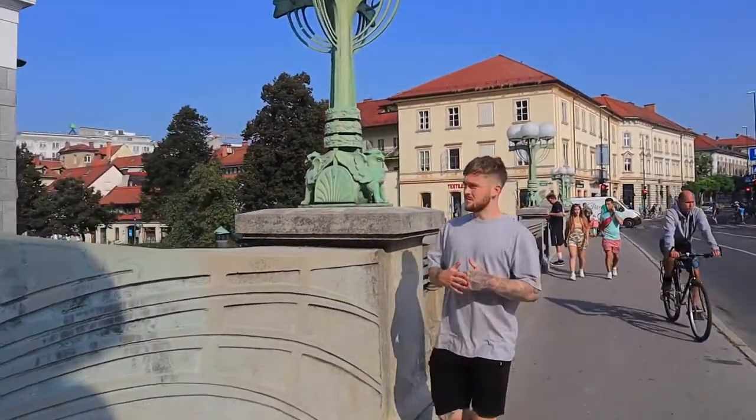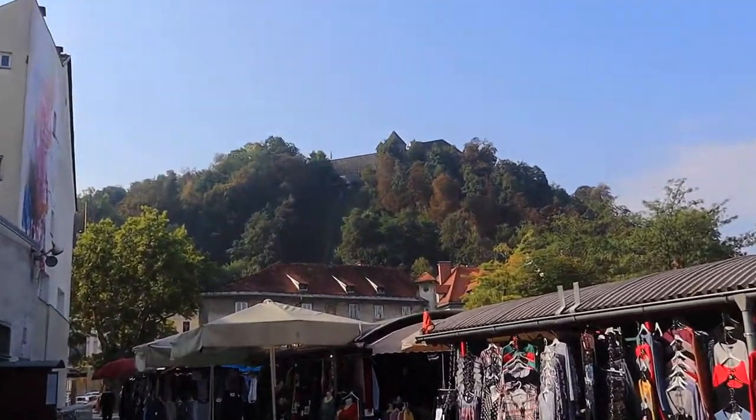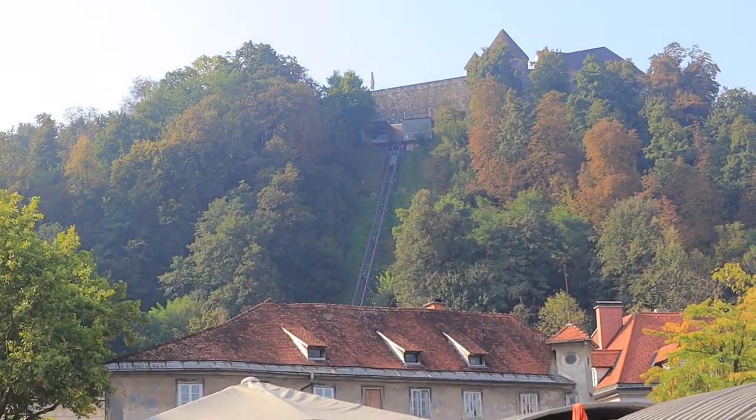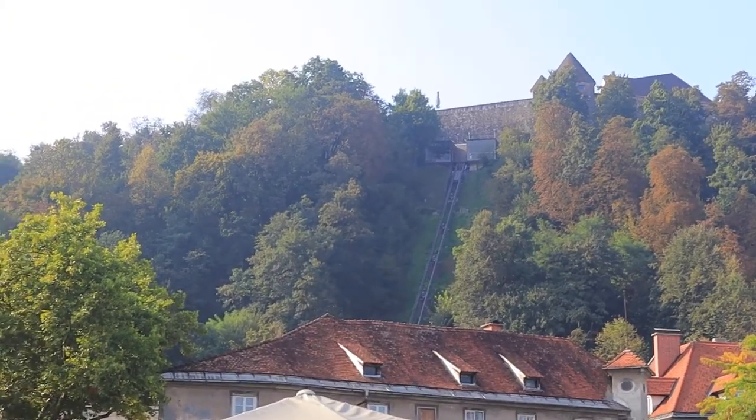This is the bridge. Okay, so up there is where we're going to go up to the castle. I don't know if you can see. But like, what is the thing called? Kind of like a cable car, but I'm sure they're called something. We're going up this thing here, up to the castle.